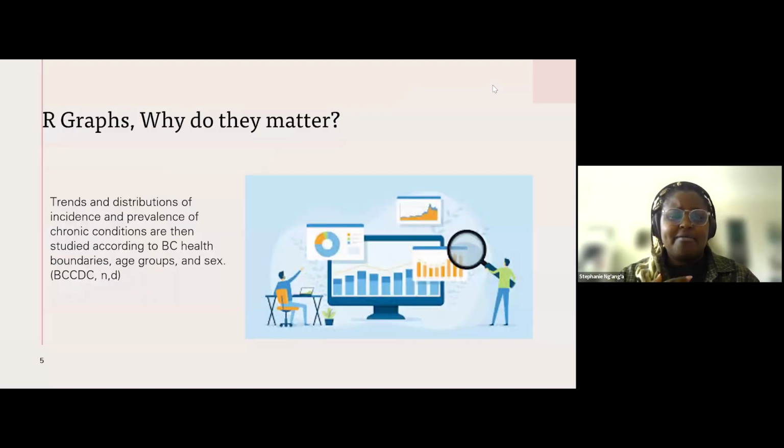So before I show you my data, I want to talk about R graphs and why they matter. R is, for many of you bachelor students who took Health 425, a statistical software where you can input a code and it gives you a certain output.